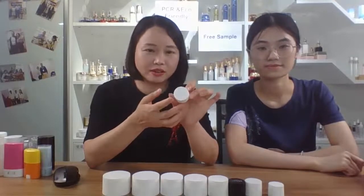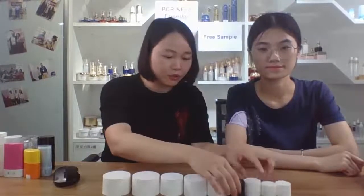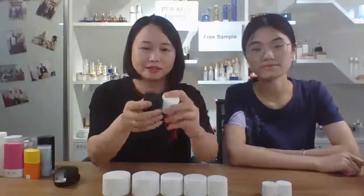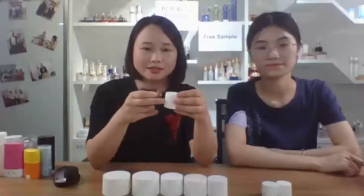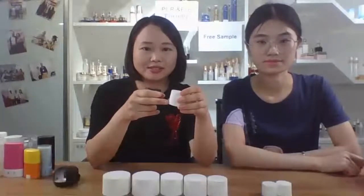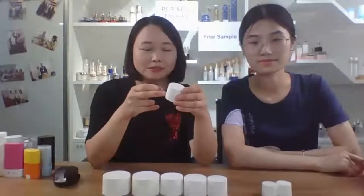And this one is 10 grams. It also looks very small. And those two jars are 15 grams. This one is what color? This one is black color. Except those two colors, we also can customize other colors for you. You just need to offer us the Pantone code. We can customize any color that you like, for example pink, blue, gray, purple. Any color that you like, we can do for you.